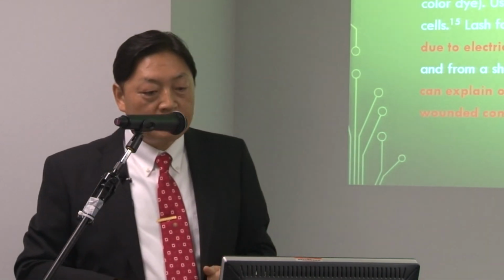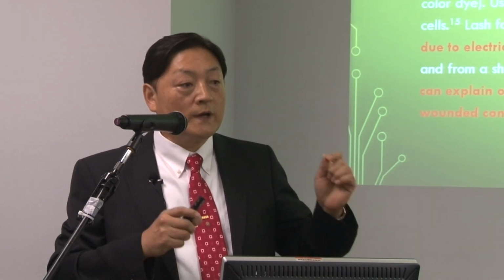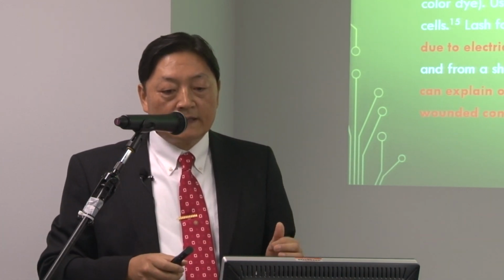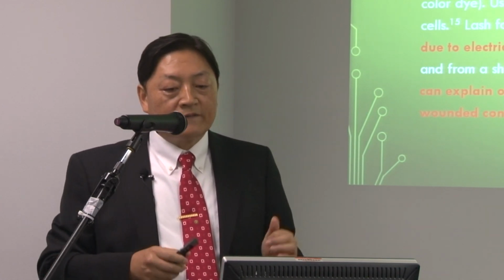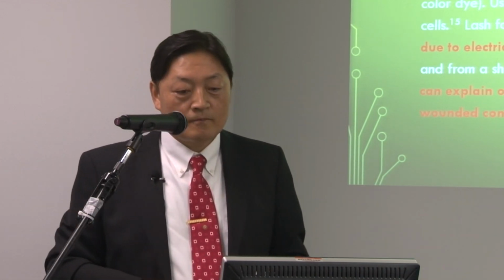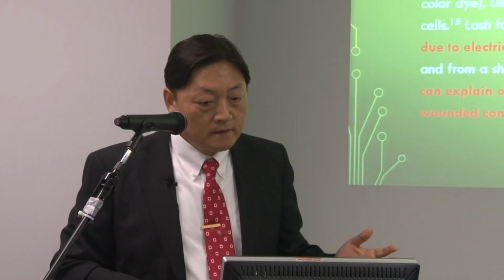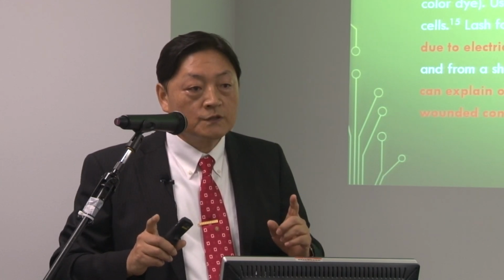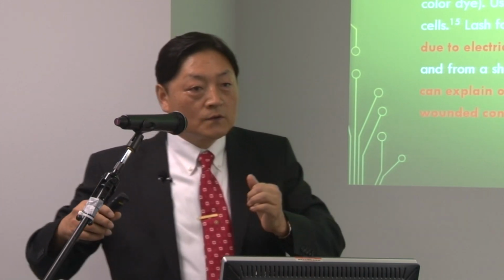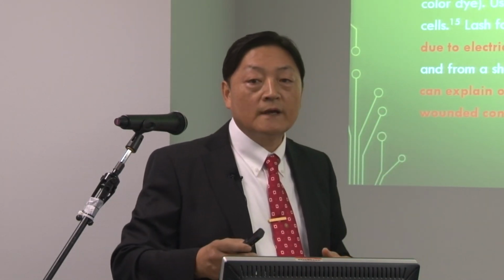But later, in 1955, Lashy injected carmine granules, which is a red dye, observed through the microscope, and found a massive movement of epithelial cells. He discovered that it is due to electrical polarity. Lashy's finding can explain one of the mechanisms of acupuncture treatments for wounded conditions. I will go into more detail in a later slide, but this is very important to how we could explain how acupuncture works.